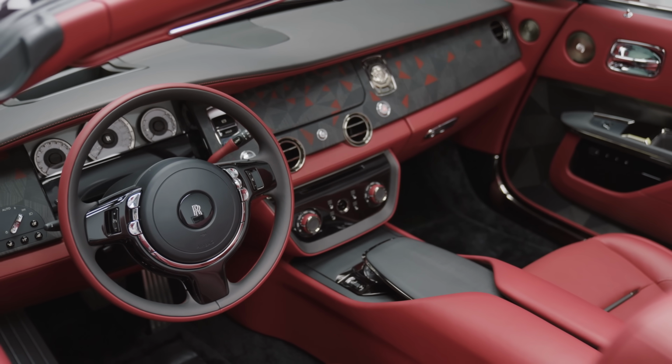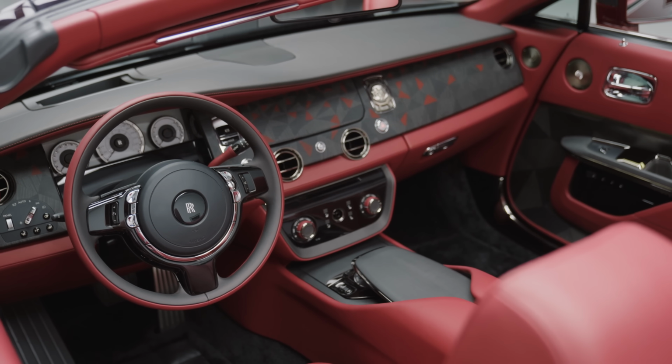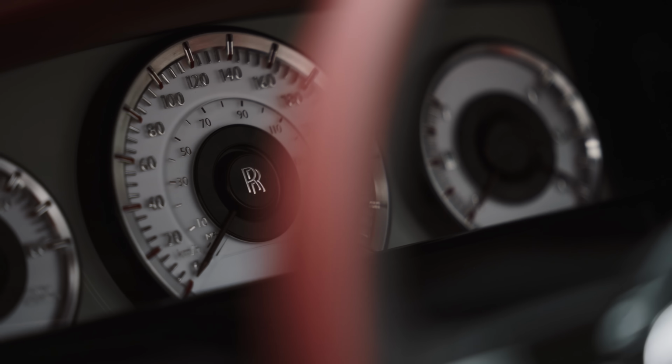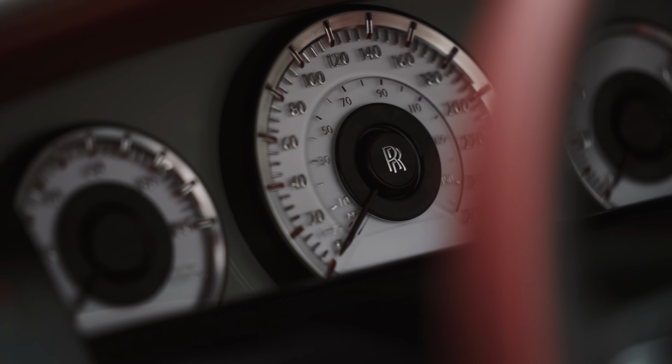And the final gesture is, of course, the instrument panel, reflecting the materials and the colors of La Rose Noire, in particular the inclusion of the red accent together with the high precision metalwork, but as a first for us, also the incorporation of the parquetry into the center needle coins of the dials themselves.